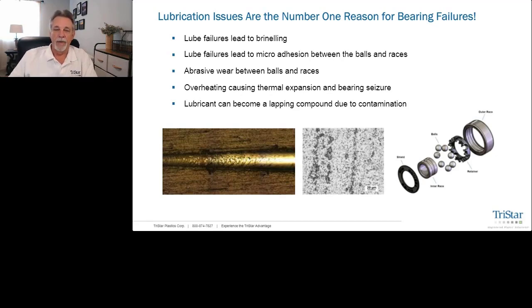So as we move forward, these are some of the things that can happen as a result of lubrication problems. Brunelling, and we'll talk more about what that means. Lube failures can move to micro-adhesion between the balls and races. And this little graph, this picture down here, kind of gives you an idea microscopically of what happens. When you have two metal surfaces rubbing against each other, you're going to generate a certain amount of micro-adhesion, which generates small particulate that becomes a wear component. And so the lack of lubrication obviously is going to generate more of this sloughing off of metal, and that leads to wear, that leads to the abrasive wear.